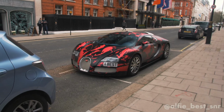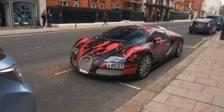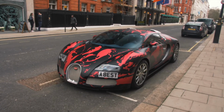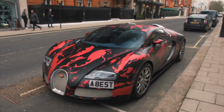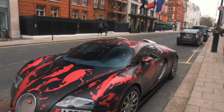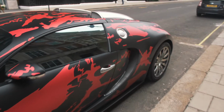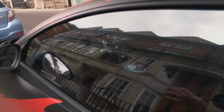I've seen a few Chirons in the past few months, however I haven't seen a Veyron in quite some time. So here's this one right here in this sort of camo wrapper. I'm not even sure what exactly it is. However, it is of course the Bugatti Veyron 16.4. Here you can see the Bugatti badge on the front, the chrome accents, chrome wheels. The interior is finished in this beautiful blue leather with more chrome on the inside.